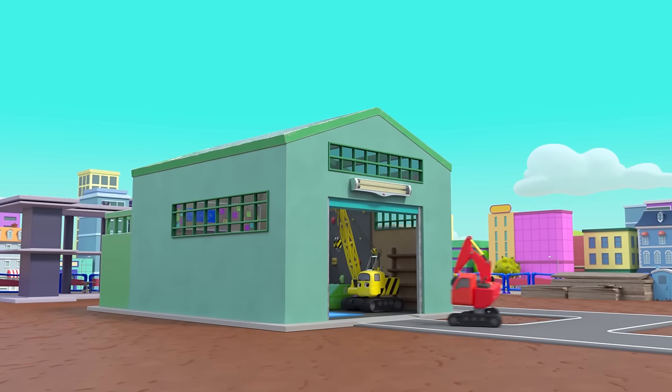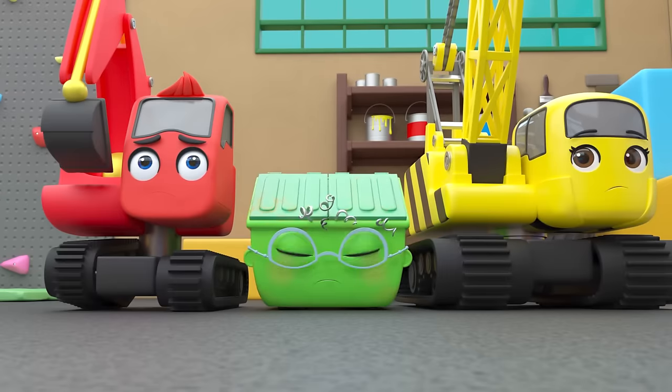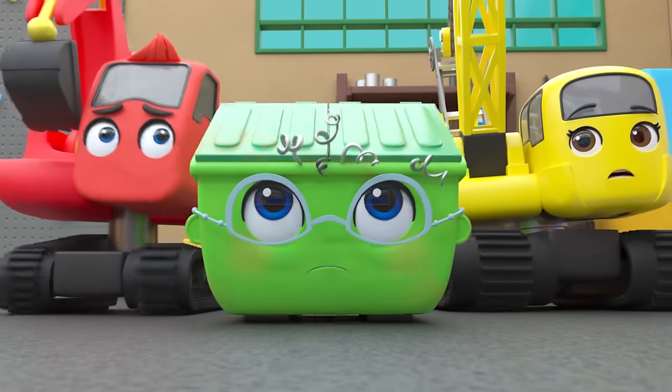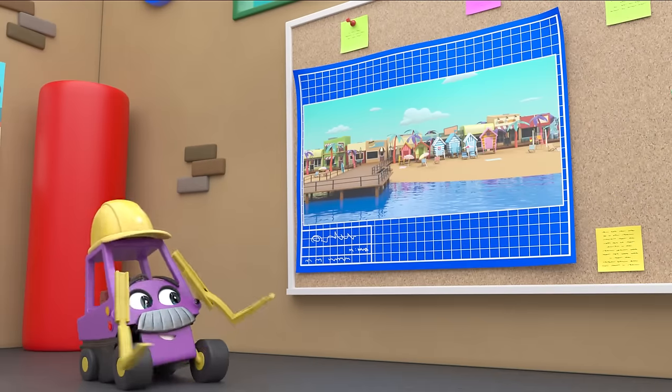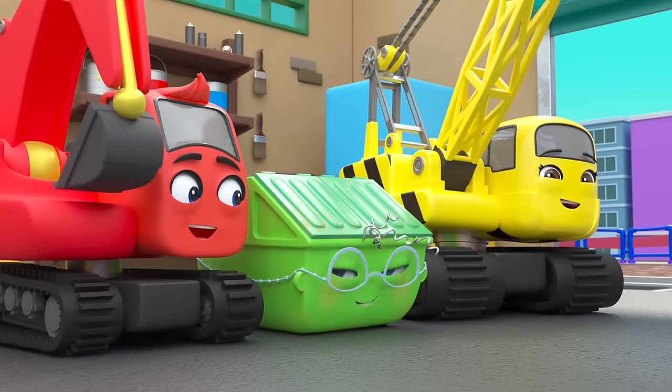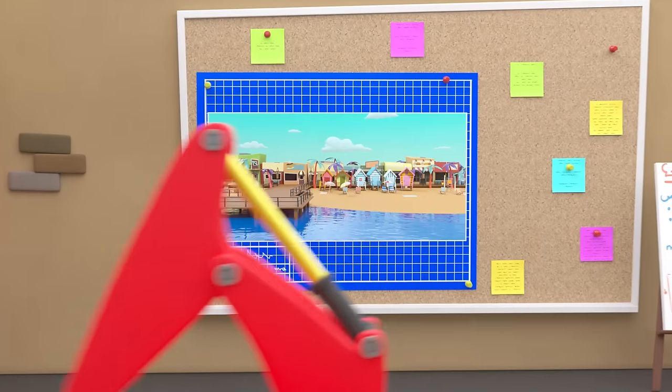It's a summery day at Construction HQ. What's happening? Mr. Rubble seems very nervous. They're off on holiday to the beach. Hooray! Mr. Rubble was just tricking them.